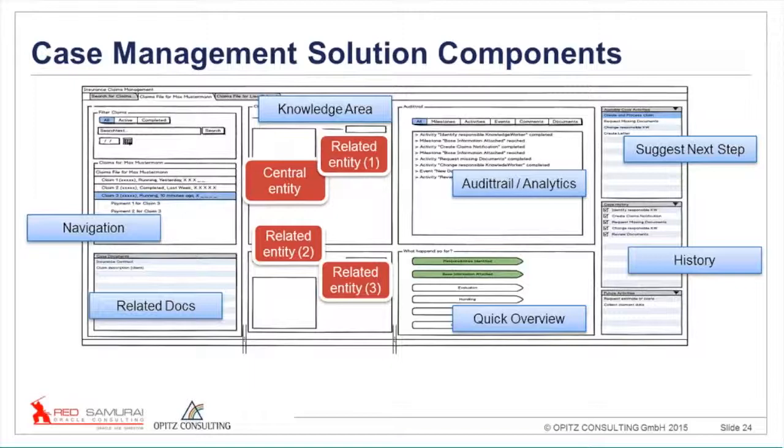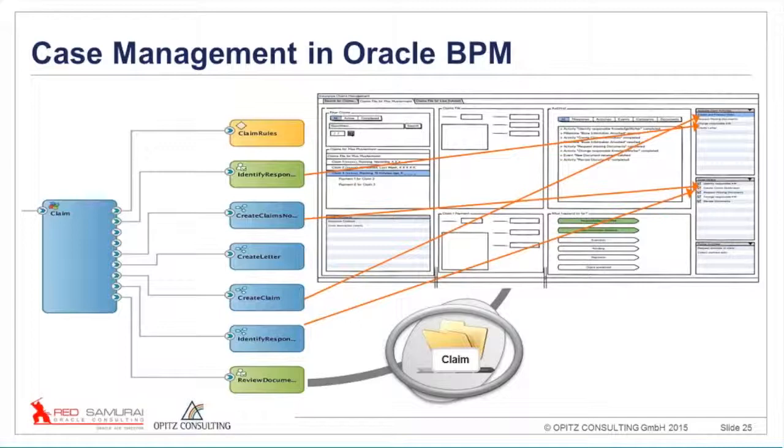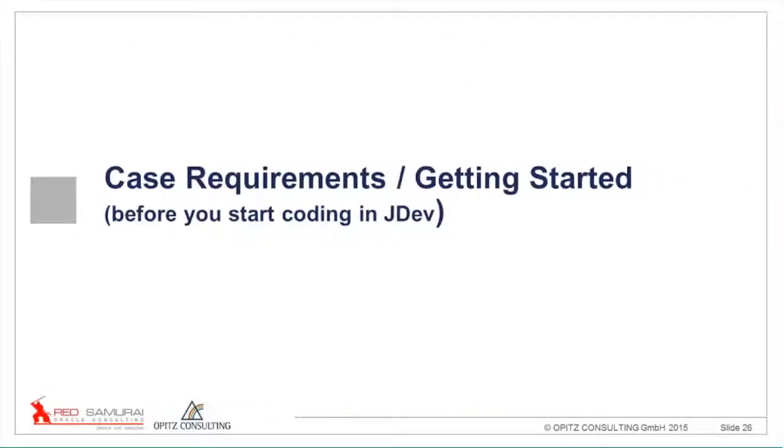So, to summarize, the main components of a case management solution are all the UI components that I mentioned, and it should be able to deal with a document management system. There is a task engine underneath, a case and a process engine underneath, and therefore it should be able to integrate with different systems. So in Oracle BPM, the case management looks pretty much like this. You have a case component, this is the blue thing here on the left-hand side, and the case component can call human tasks, it can call BPMN processes, and so on.